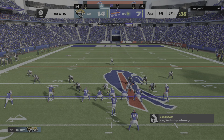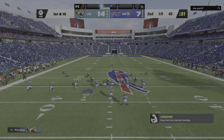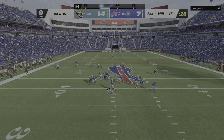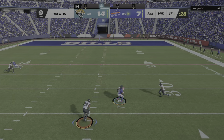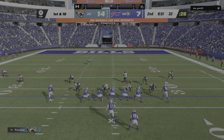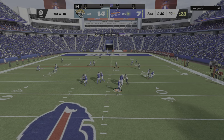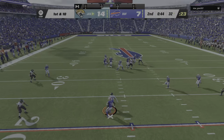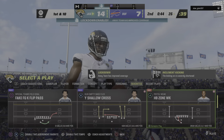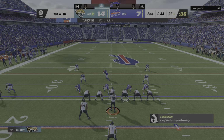A false start backs him up 5, 1st and 15. Allen. He's got it complete to Stefon Diggs. And he takes this one down almost all the way to the 30. Allen now on 1st down. And for the 3rd time here in this half, it's intercepted. It's Devin Lloyd with a pick. And the Jags are going to have it here just past the 25.